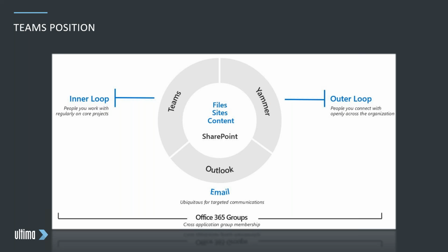So this is more around your frequent collaborators. As much as say people you work with regularly on core projects, this can be people outside the organization, it can be people within your organization. It completely supports both. And the differentiation that I see between Teams and Yammer, and this is from my own personal use of the two, is Yammer is much more of a forum for, here is a general piece of information to a large group of people, whereas Teams, you're more focusing on a specific project or a specific group of people within a project.